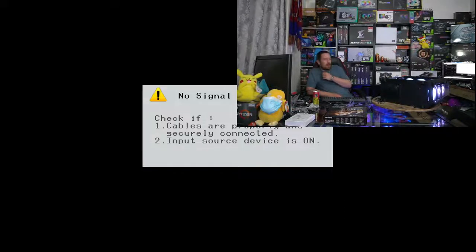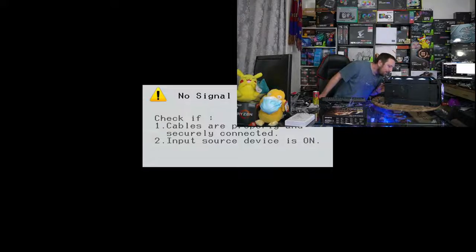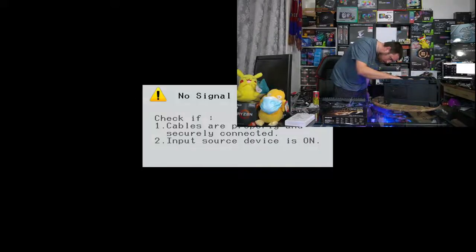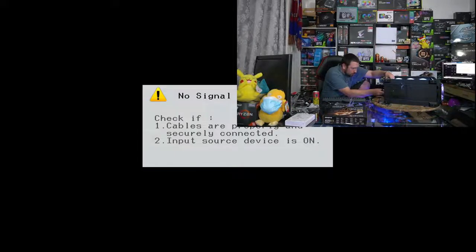And what have we got? Nothing here as well. Really? Let's just clear the CMOS. Is it not outputting to that X1 slot? Sometimes if you plug a graphics card into an X1 slot, a motherboard doesn't want to output the main display onto that card.